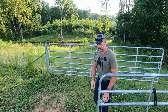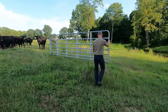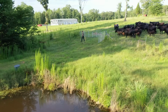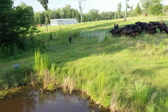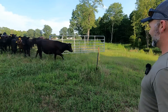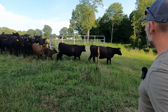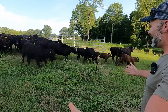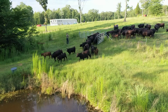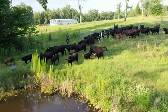You kids ready? Daddy is not ready. Let's make it happen, kids. All righty. Bring it on, woo! Come on, babies. I'm trying to herd them that way. Come on, girls. Fresh grass, buffet's open. New pasture, first time. Super cool. Yes, girls.